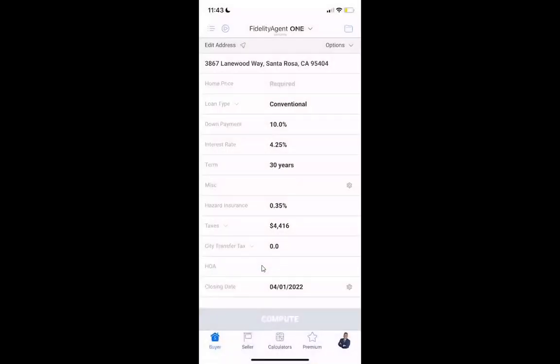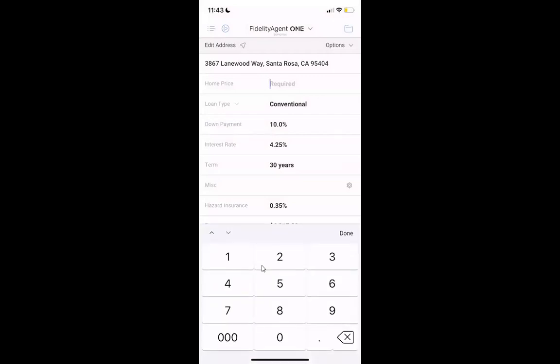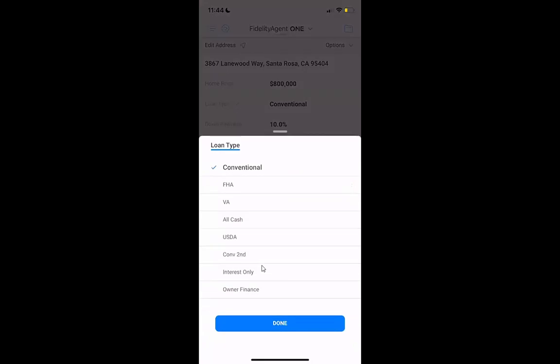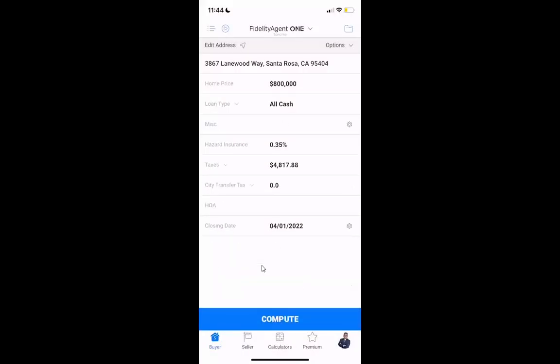What this does is pull in my property taxes for me. So that populated. All we need to do right now is put in a home price. Let's do 800,000. If there's going to be a loan, you can click on the loan type, Roberto, so you can see the options here. Because this is a quick demo, I'm going to use all cash for now, so I'll have Roberto check that box right there.